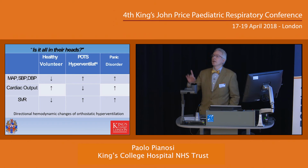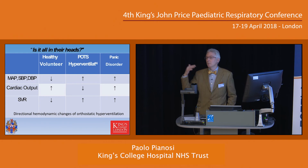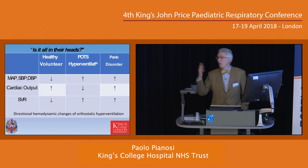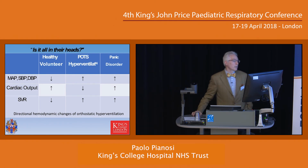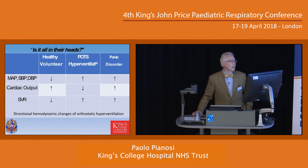In case you're wondering if the patients panic, because these patients tend to be sort of high achievers, type A, if you believe in that personality, are they just panicking when you tilt them up? So what he did was he studied controls, patients with a panic disorder diagnosed by the DSM-5, which is how the psychiatrists diagnose mental disorders in North America, and healthy controls, and he also made another group of controls hyperventilate during the tilt.